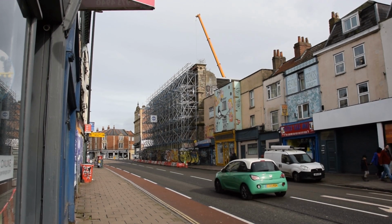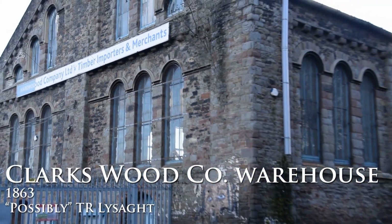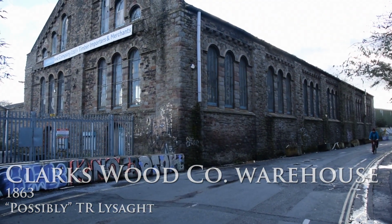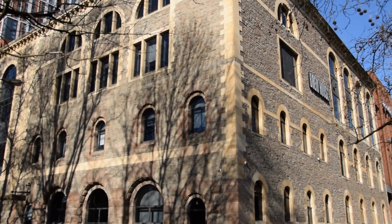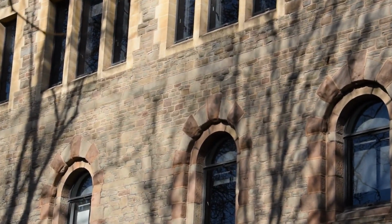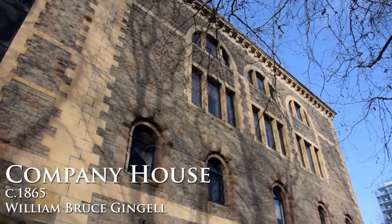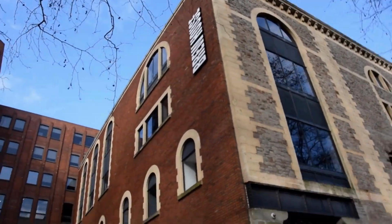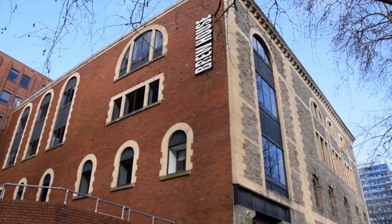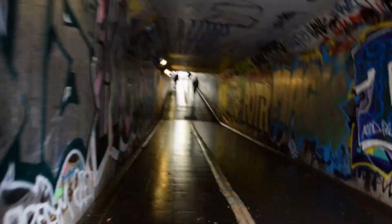Moorish flavoured arches seem to quickly become fashionable. In 1863 we see possibly T.R. Lysart using this same sort of style in this Clark's Wood Company warehouse, and in 1865 we see his Lloyds bank collaborator William Bruce Gingell getting in on the alternating colour action, albeit rather weakly, with this brewery building. And for those of you who are keeping track of these things, yep, this is another one that's been kind of violated.